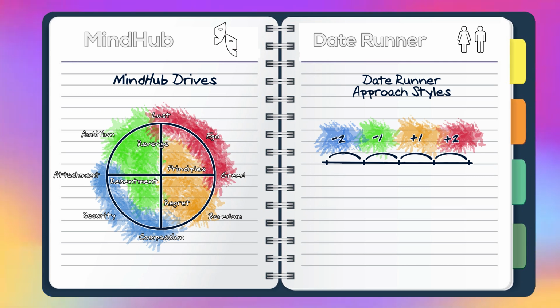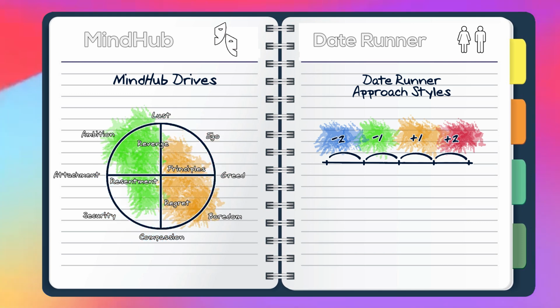Every MindHub profile is comprised of 3 drives, which form a shape, most often a triangle. When color is overlaid, you can look at the colors within the shape to determine the approach style. We can see that the +2s are positioned on the social and proactive parts of the MindHub circle, while -2s are positioned on the reactive and introverted side. Toward the middle of the circle, we have -1s and +1s.